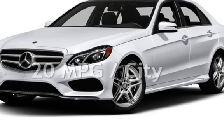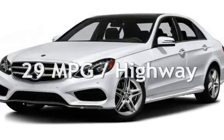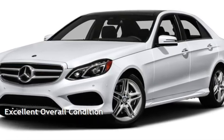Estimated fuel economy for this vehicle is 20 miles per gallon in the city, and 29 miles per gallon on the highway. This vehicle is in excellent overall condition.